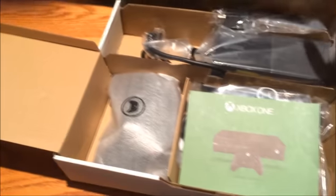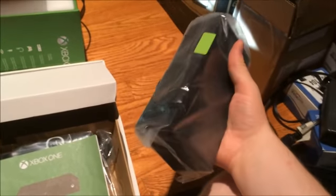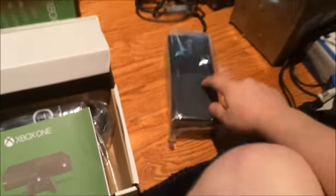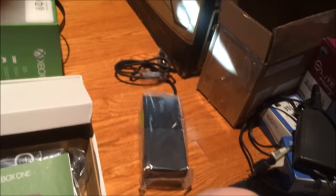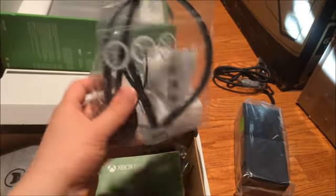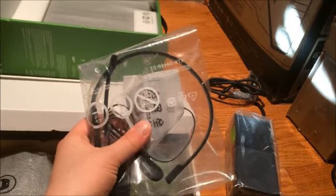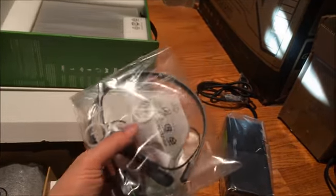Looks like you get a box of stuff here. What is this? Probably the accessories. Here's the power brick, which is quite a bit smaller than the Xbox 360 one that I remember. Keep in mind, I had the original Xbox 360, the white one, so I had all that stuff. They give you a headset, which is nice. I'll probably be using that and playing Titanfall. And, of course, the Halo multiplayer that comes with Halo: The Master Chief Collection that I'm really looking forward to. That'll be useful for that.